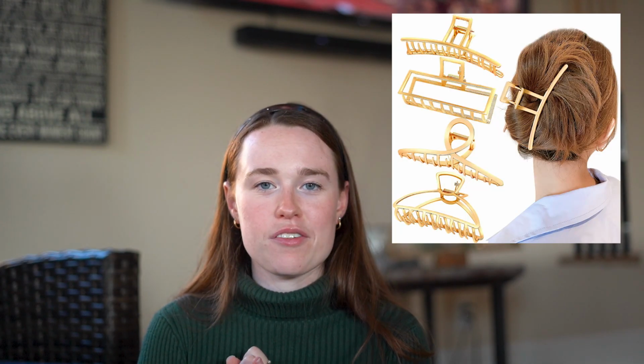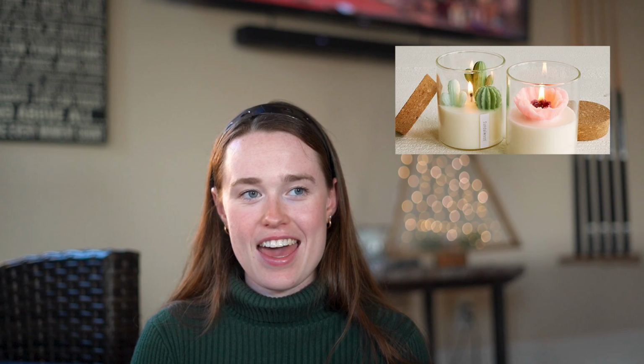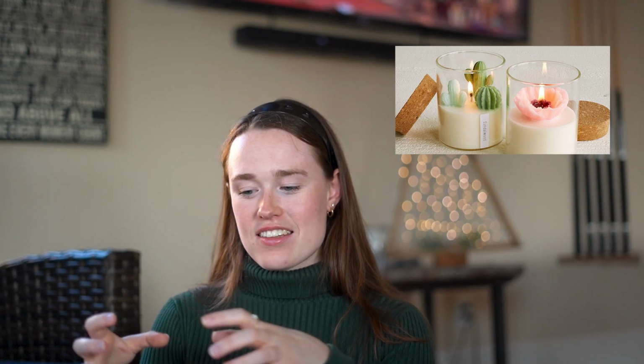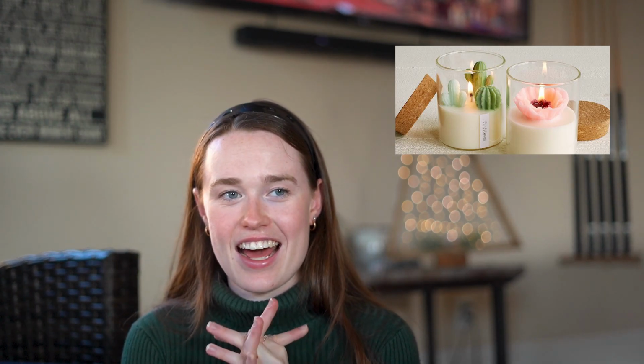Other little cute ideas include body scrubs, always an easy go-to. Claw clips, obviously they're really in, and you can get them in so many different styles. A terrarium candle, my friend got me one of these for my birthday, and I think it is the most adorable thing ever. It's basically like a candle, but it's all shaped like cacti or other plants, and I just think that is literally the sweetest thing ever.